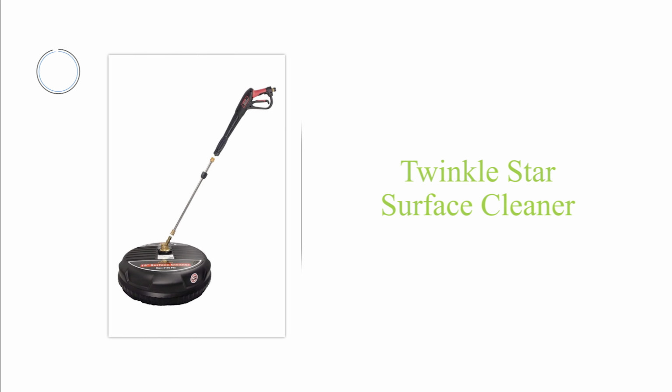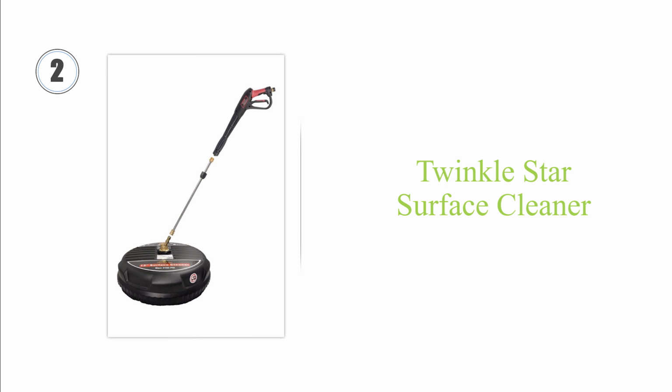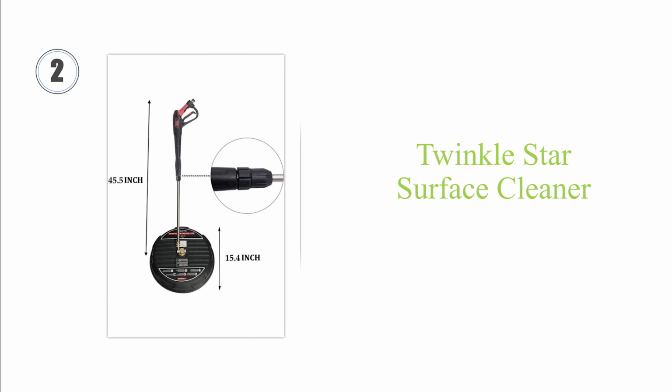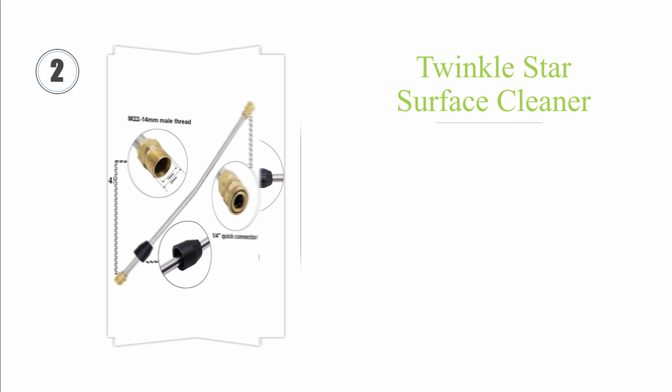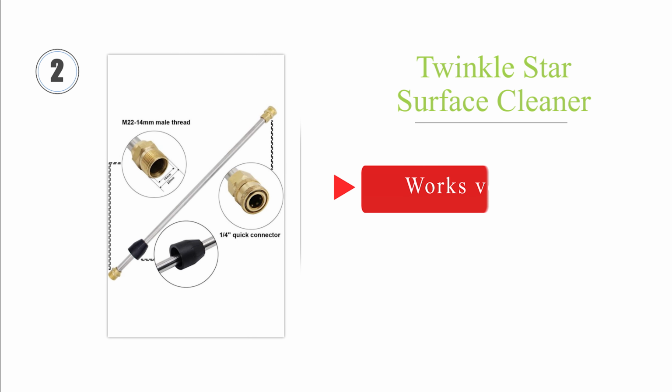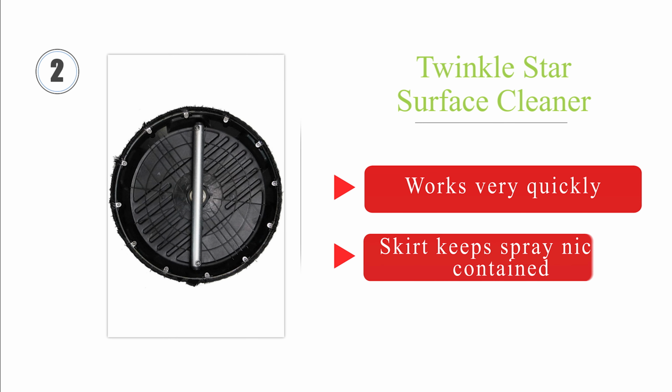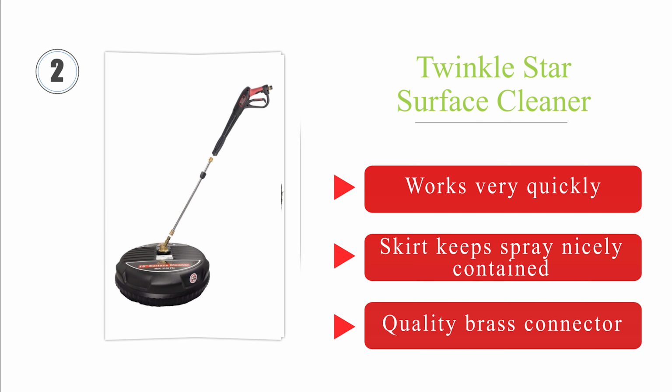At number 2. The Twinkle Star trigger gun offers an ergonomic handle for comfort during long projects, plus it features a safety lock to prevent accidental discharge. This unit is also effective on vertical jobs such as garage doors or siding. It works very quickly, and the skirt keeps spray nicely contained. It comes with a quality brass connector.